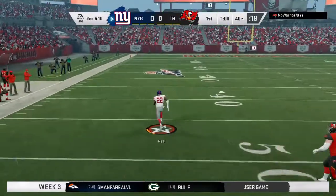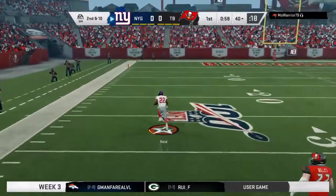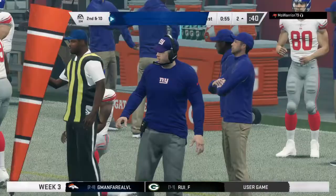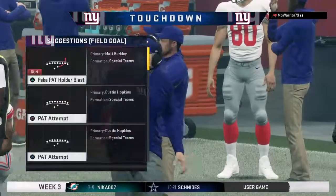It's picked up. He's at the 50. The 30. The 20. 10. And he will score. Touchdown, Giants.